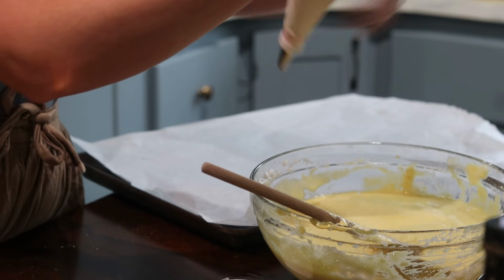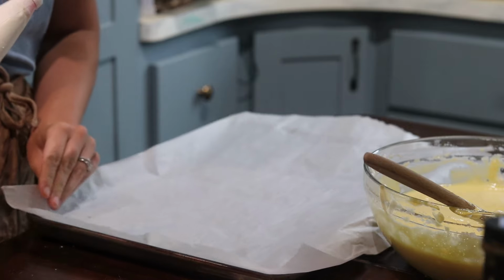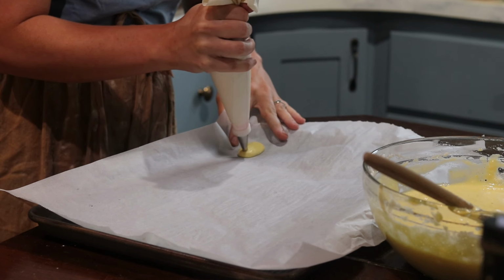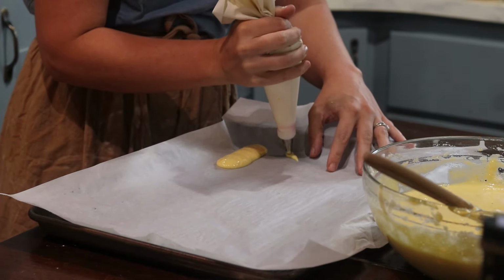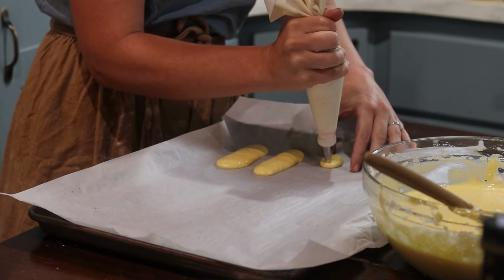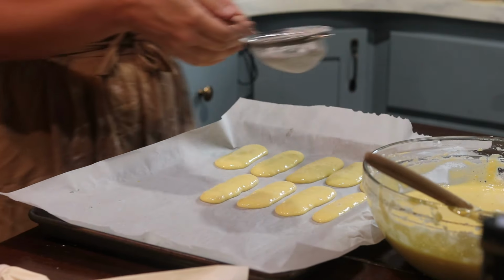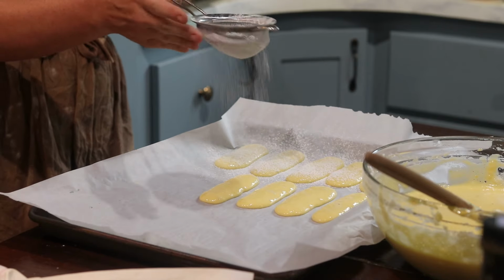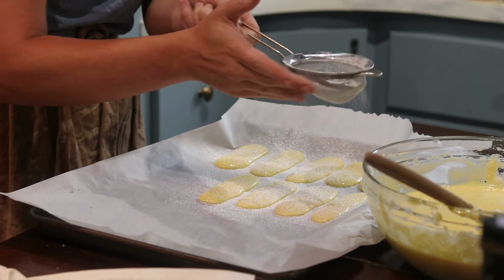All right, let's see here. Okay. Okay, that works. Now, it says to have some, ooh, they're spreading pretty quickly. It says to, maybe I just need to pipe them skinnier. Dust them with powdered sugar. The powdered sugar should somehow keep them from spreading. Oh, this is stressful.